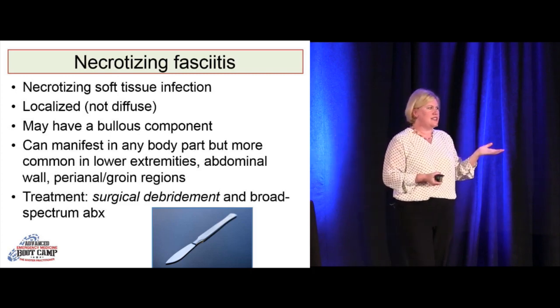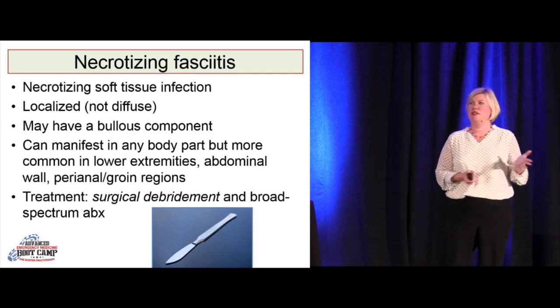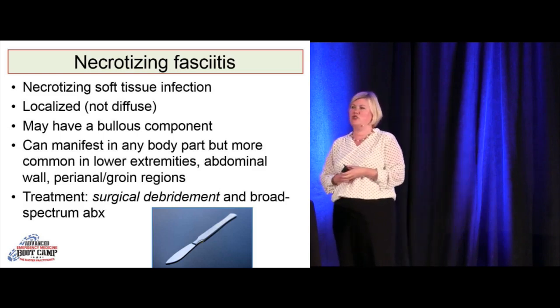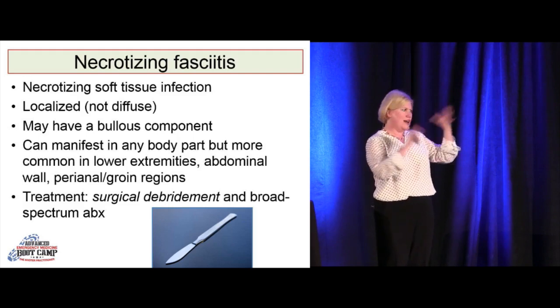But this is a necrotizing soft tissue infection. It's something that you always have to think of when you see a patient with cellulitis. Before you write off cellulitis, you have to at least run neck fash through your mind to make sure you don't miss it. It's a localized type of rash. It's not a diffuse rash.